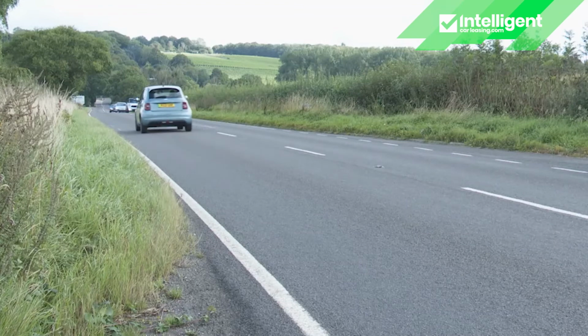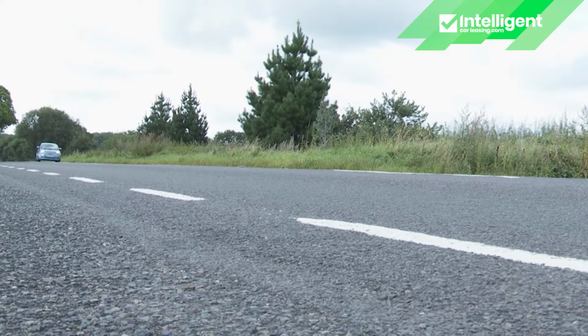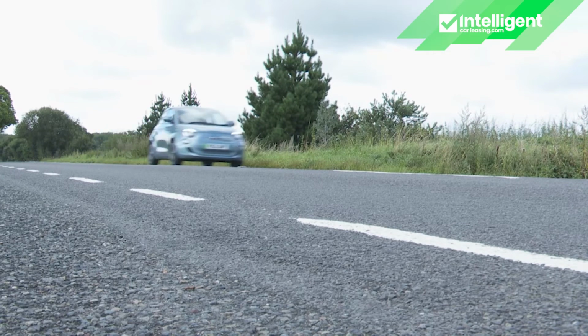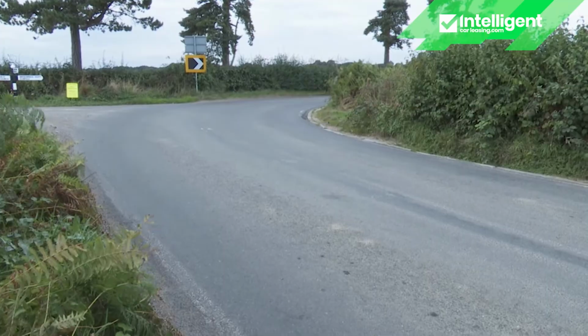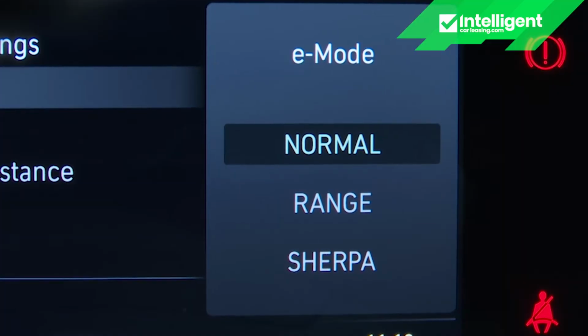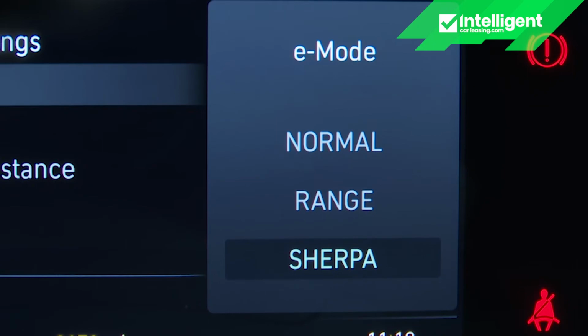So Fiat's hit the sweet spot here, offering a battery big enough to provide decent range while not being so heavy that it'll compromise not only mileage but also drivability. Of course though, judicious use of the two more frugal selectable E-modes, Range and the more extreme Sherpa, will be needed to achieve the driving figures that we've just quoted.